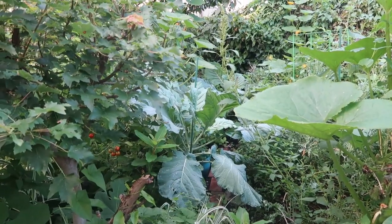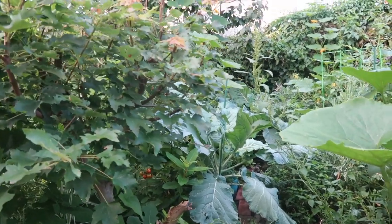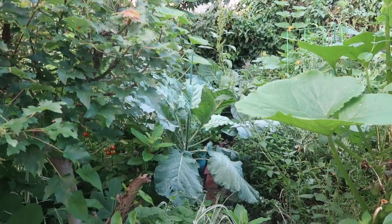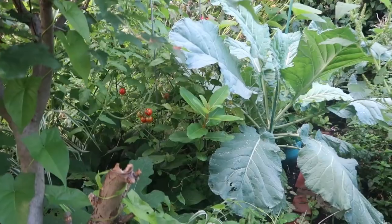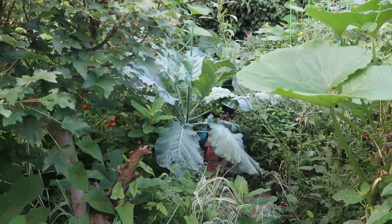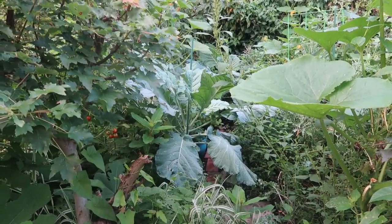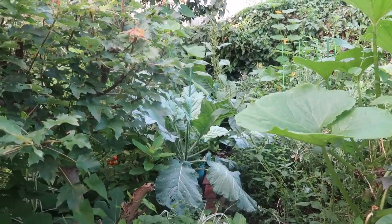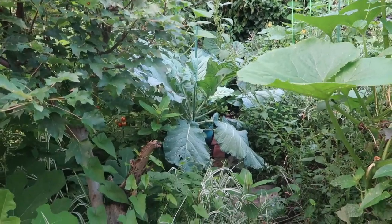I do need to come in here and harvest these collard greens. I keep looking at them. I just am enjoying how they look here. And harvest those tomatoes too. They look good before any of the slugs get them. They've actually been slug free pretty much. I'm enjoying this.